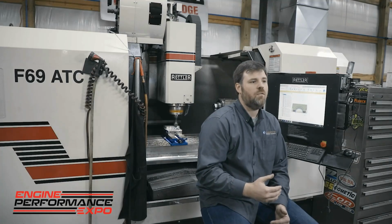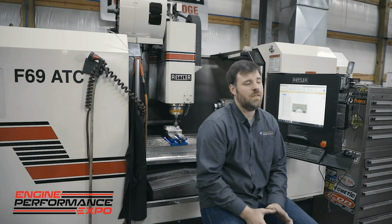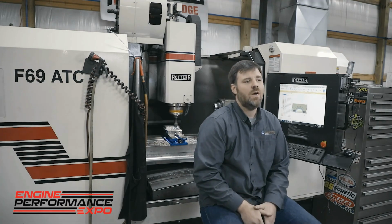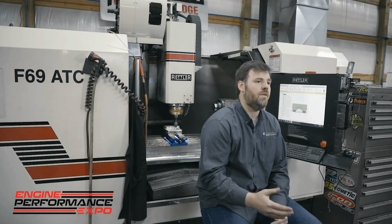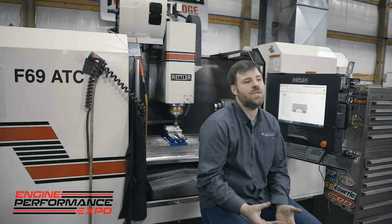In days gone by, people would use what is known as G-code. It's cumbersome. For those that aren't familiar with it, it can be hard to learn. The Rottler block software makes it extremely easy for guys that aren't necessarily engine machinists, but not what we would consider a G-coder. It makes it very simple for them to kind of jump in there start to finish instantly, because it's what we know as conversational programming.